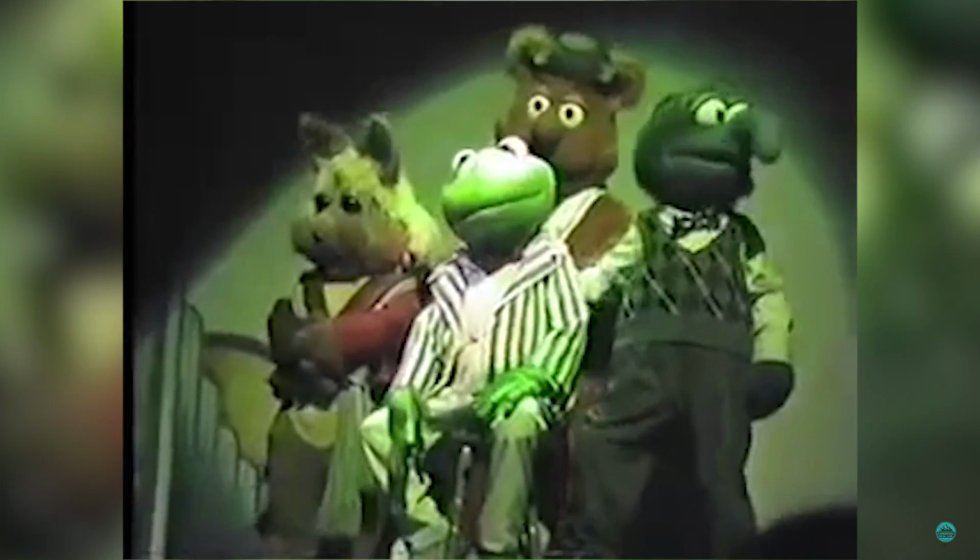This, though, is not the only Muppets attraction within Hollywood Studios to ever exist, but we're going to be taking a look at that another time.